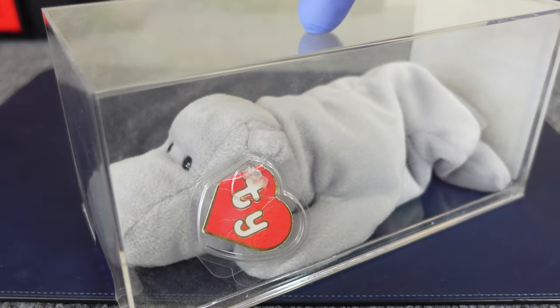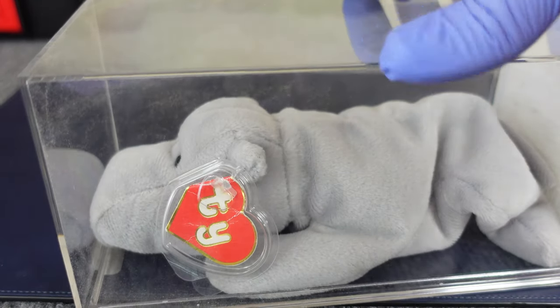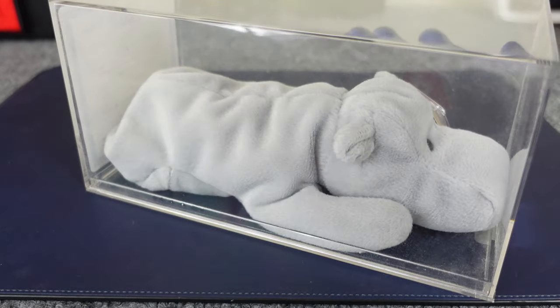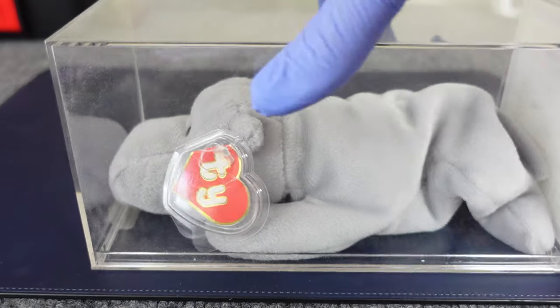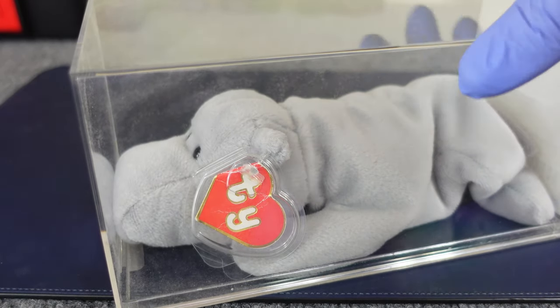So most of you will probably have a Happy that is purple or lavender. If you do have a Happy that is gray, even if it has a third generation hang tag, it is worth some money. So go ahead and check. See if you have Happy the Hippo. If he's gray, you might have some dough on your hands.